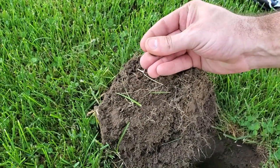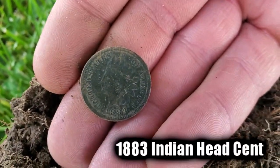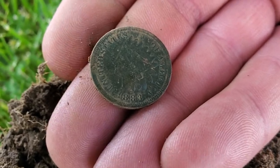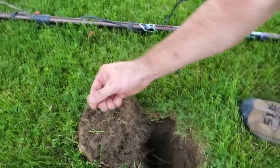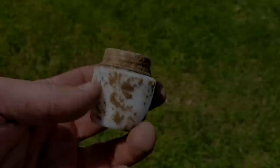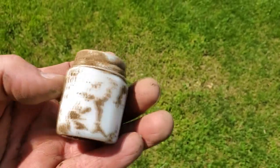These coins are coming out beautiful in here. Oh, wow, look at that. 1888 or 83. 1883. Nice greenie. All right, man, there's one. There's got to be one little, two little, three little Indians. So let's keep at it. Got a 22, just dug this little cream jar, open it up.